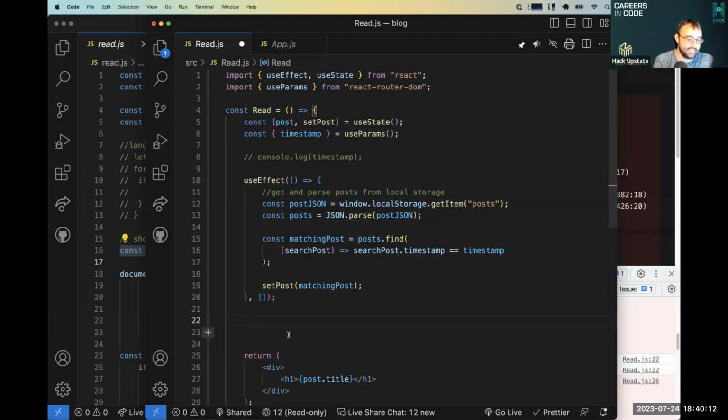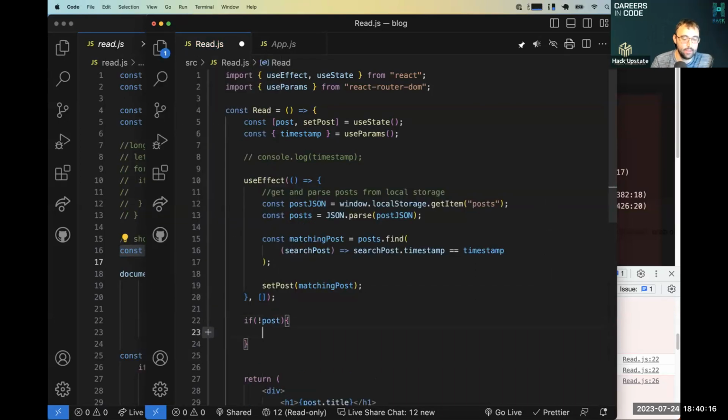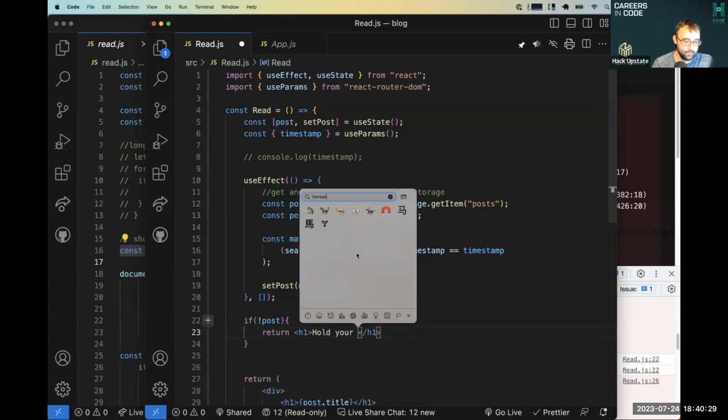So what we do instead is we say, look, if there isn't something in the post, if we haven't loaded that data from state yet, return an H1 that says, hold your horses. We'll get fancy.